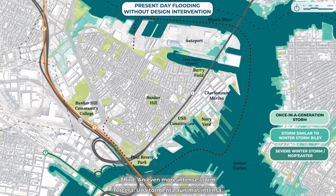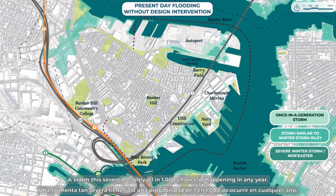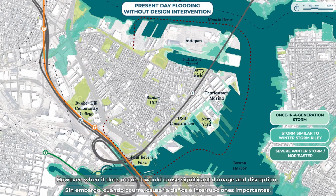Third, an even more intense storm. A storm this severe has only a 1 in 1,000 chance of happening in any year. However, when it does occur, it would cause significant damage and disruption.